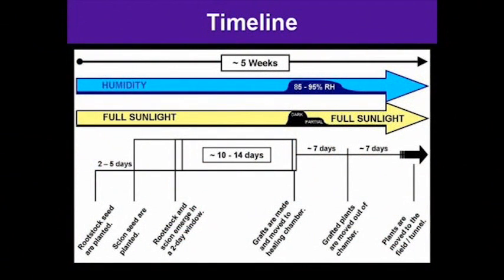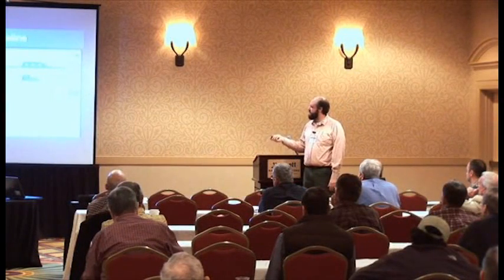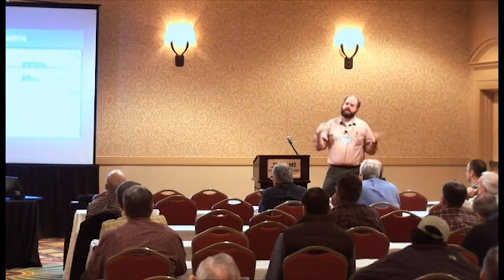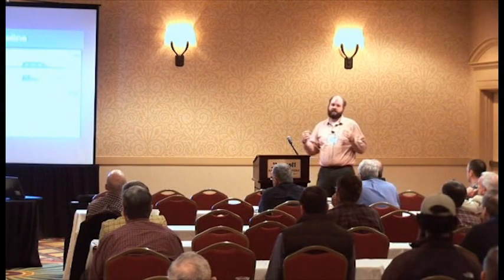This diagram came from that extension publication I mentioned earlier, and I'm not going to go through all the details of it, but generally speaking, we typically have to stagger the seeding of the rootstock and scion, because it's not always that the rootstock goes in first. It's not always that the scion goes in first. It really depends on what scion and what rootstock you're utilizing.